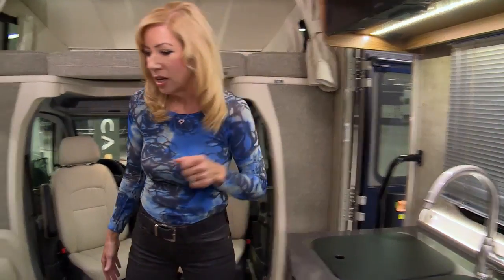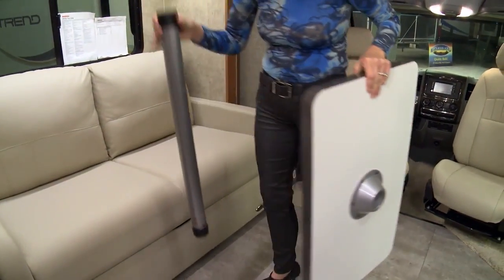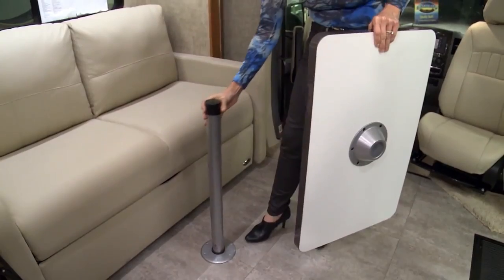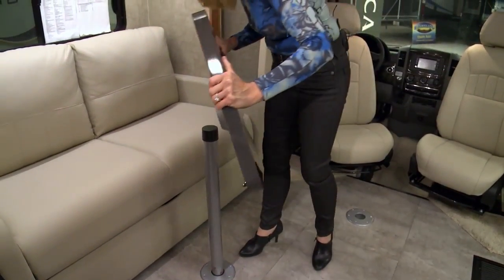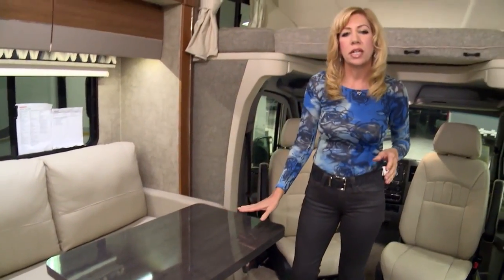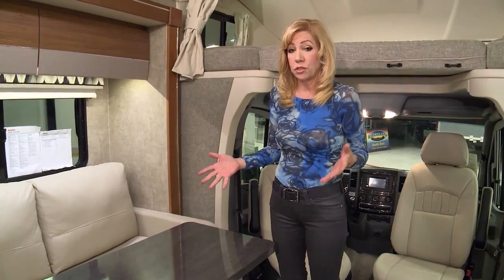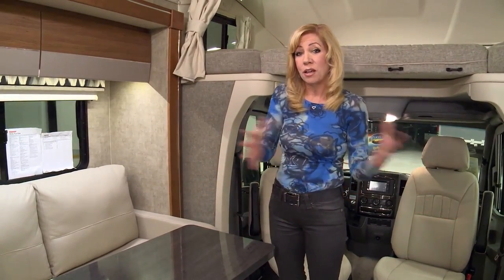And here's what I did discover. They have a table. Now look at this. I can pick it up with one hand. It takes about 5 seconds to put the support in and then put the table in right over it. It's really light and easy. And guess what? Not only does this create an eat-in area, but it also creates an area to prepare your meals or to serve. So to me, it actually made the kitchen feel bigger.